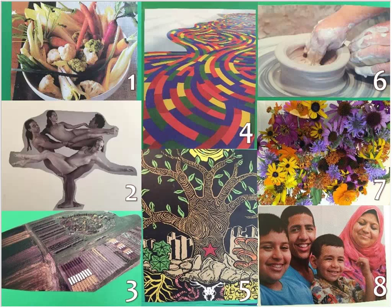So for example, most recently when I did this exercise, I picked number 2, and my thoughts around that were people linking together to create something beautiful and meaningful.